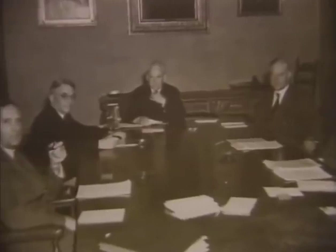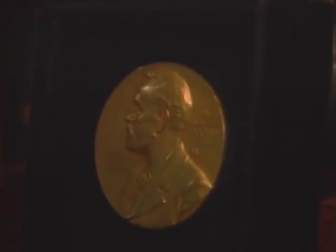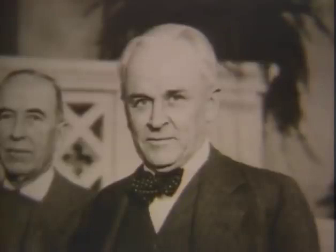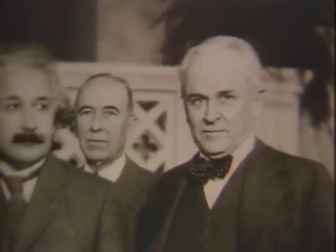Millikan's peers understood the significance of this work. In 1923, he became the first native-born American to be awarded the Nobel Prize in Physics. Millikan went on to head the California Institute of Technology, an American institution, and to become one himself. His name became and remains synonymous with scientific progress. In the first half of the 20th century, his image, next to Albert Einstein's, was that of the most famous physicist in North America.